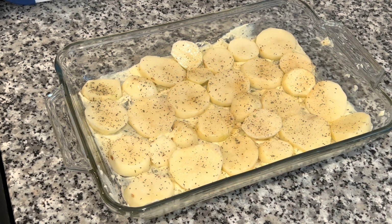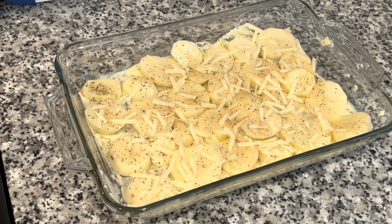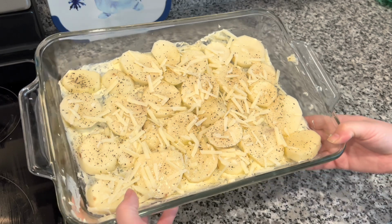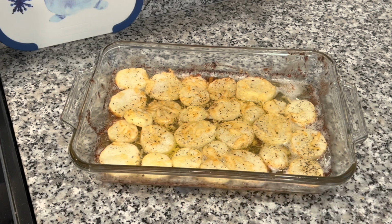Next, I'm going to be adding on some more Parmesan cheese, and here was the second thing that I did wrong. You guys see that Parmesan cheese? That is not the type of Parmesan that you want to make these potatoes super crispy. This did absolutely nothing for my potatoes. I should have just had more shredded Parmesan cheese to add on top, but I got lazy and I wanted to shred it up quickly, so I used my bigger shredder instead of my tiny shredder. That was a big mistake.